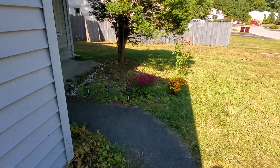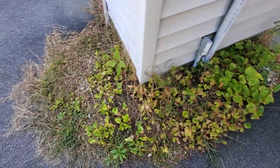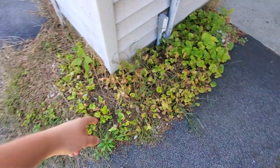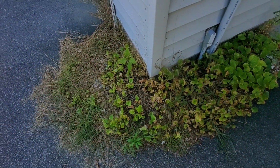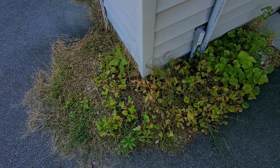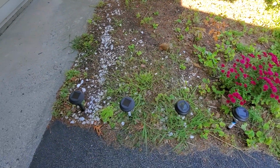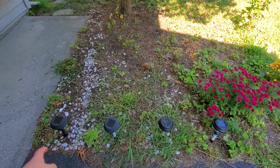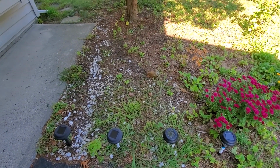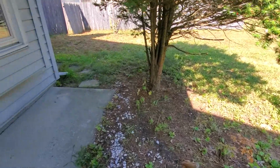All right, here's the front of the end unit townhouse here. You can see the landscaping needs to be updated a little bit. What we're going to do is take that all out, and put down new stone, and we're going to make sure that there's plastic below the stone so weeds don't grow up. Same thing here. These lights here are actually kind of cool. I drove past this at nighttime, and these all light up a really nice bright daylight. So those are really nice. We'll keep those. We'll repurpose them there.